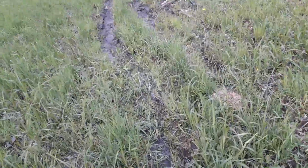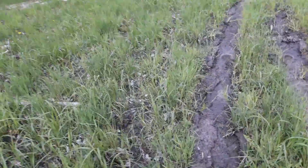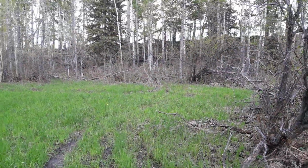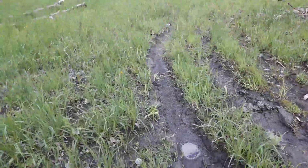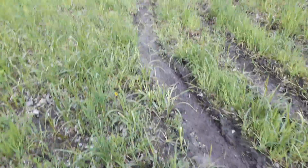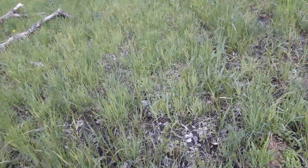So, it's good to see in some ways that there's still some wetness down here in the lower part, because up on the hilltops it's quite dry. There's not a whole lot of grass going up the hills. This is where Kong kept getting stuck with her bike, so it's even come quite a bit in the last little while.